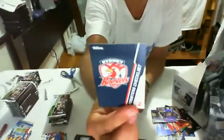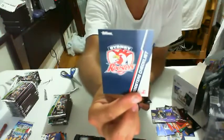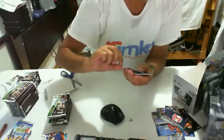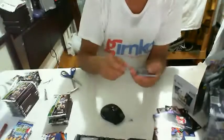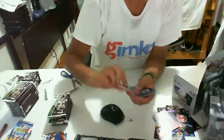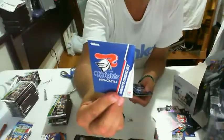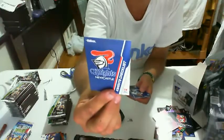Roosters checklist: Boyd Cordner, Jake Friend, Aidan Guerra, Michael Jennings, James Maloney, Mitchell Pearce, Roger Tuivasa-Sheck, Daniel Tupou, Jared Waerea-Hargreaves for the Roosters. Then we've got another card, the 2014 Academic Team of the Year, and it's Todd Lowrie. Kieran Foran, parallel. Knights checklist. Knights have got Dane Gagai, Kurt Gidley, Jeremy Latimore, James McManus, Jarrod Mullen, Tyrone Roberts, Beau Scott, and Jeremy Smith, and sorry, Kalifa Faifai Loa.